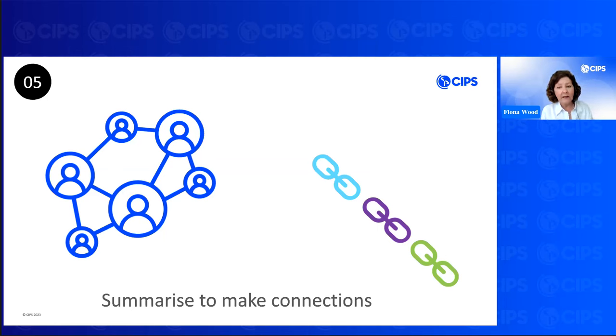Linking ideas together, and if you do this during your revision, you'll find that in your exams, these principles and concepts will come to mind much more easily if you've spent the time making those links and adding those thoughts together.